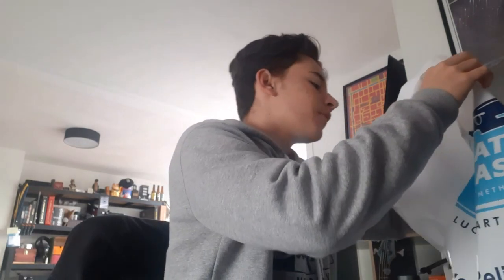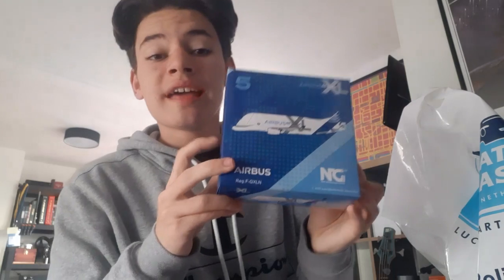Then we have the Beluga XL. Now, this is a bit of a weird one. I had a budget that I had to spend, and my dad just said, your airport is based in Bordeaux, it has to have an Airbus factory. And so he gifted me the Beluga XL to operate to the airport and to get parts and everything. So, a very expensive model, but I'm very happy that he gifted it to me. So we have that one.